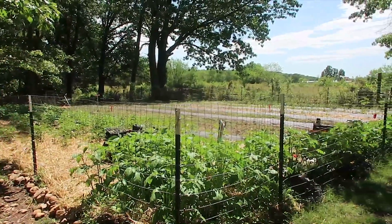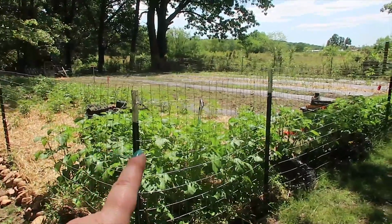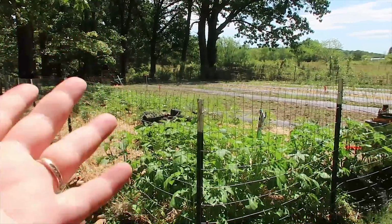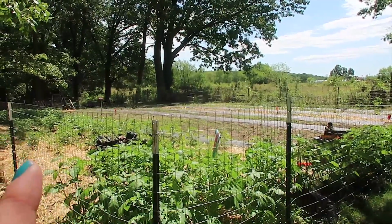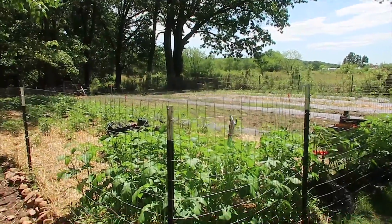Now you can see it's about 2:30 in the afternoon. Most things in here are getting full sun right now. There's still some shade, and my concern was, is this garden going to be too shady? But I think at the end of the day, the little bit of shade the garden gets will actually be a relief.